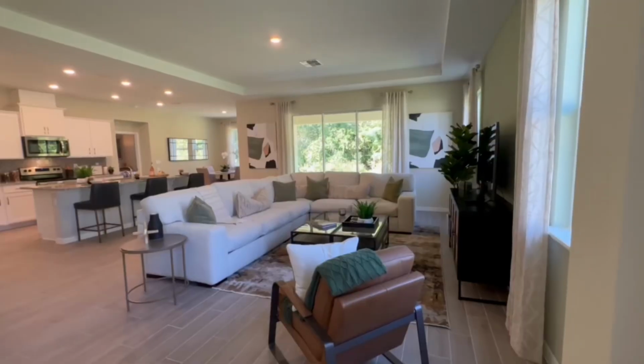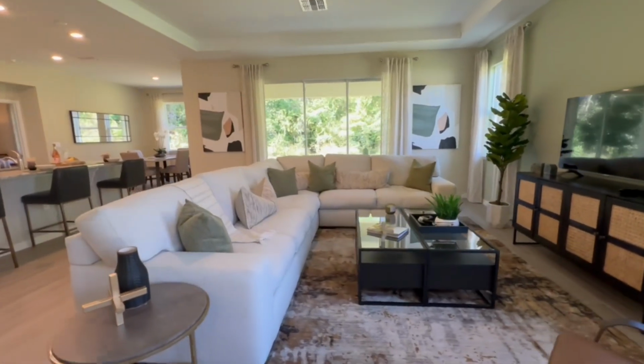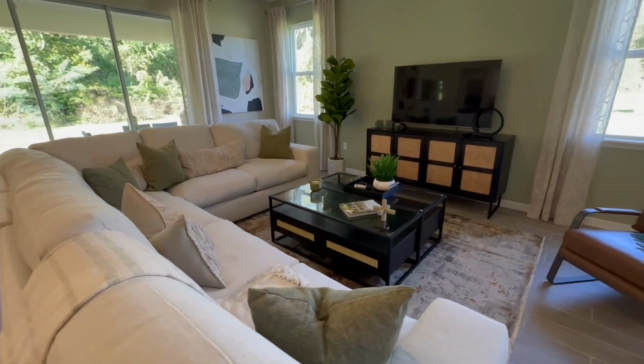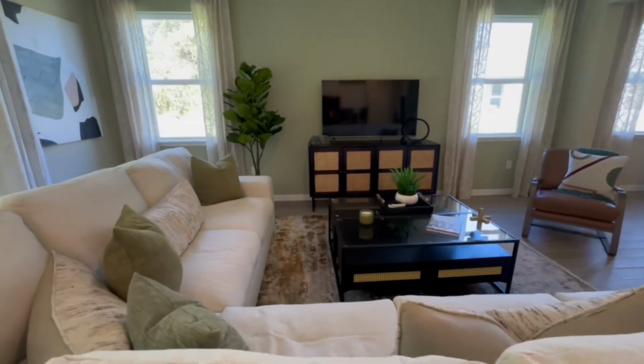And you'll notice the entire first floor is very wide open. There's lots of windows for natural light and it just feels very spacious. We've got this massive living room here. Look how big this couch is and there's still so much room. So again, plenty of places for people to gather, but that's not it.